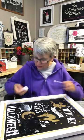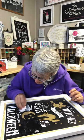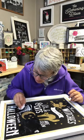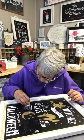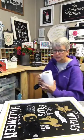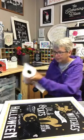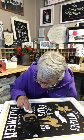Then I'm going to lay the transfer down, and I'm just going to go back over it after I wash it. So you guys won't get to see that part because I need to take it to my sink and wash it. You need a paper towel. My wipes seem to be very wet today.